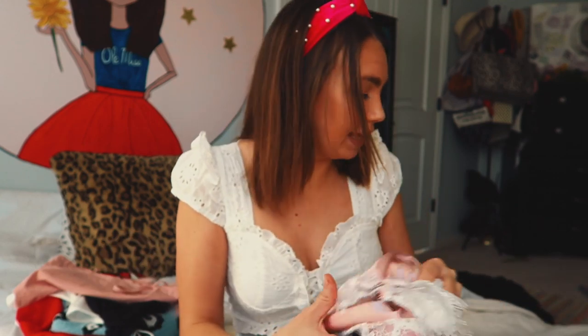I have never had a satiny, silky pajama set. This is gonna be just so cute. Like, I'm doing my little skincare in my room. I'm vibing, you know, I'm doing the self-care. I feel like this outfit is gonna be perfect for that.